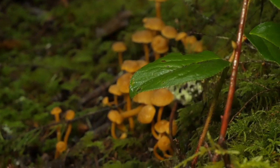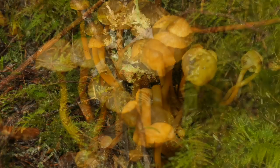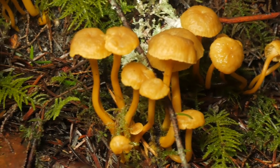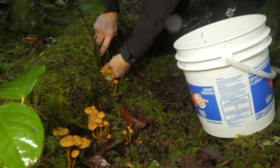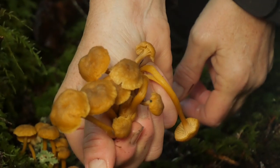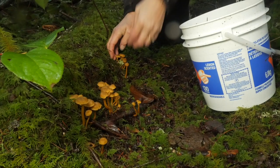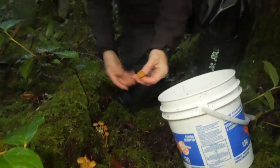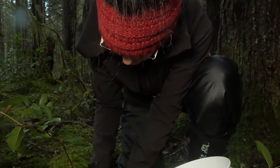And then all the searching paid off. It seemed like we found the mother lode. In just one area, we found many, many clusters of chanterelles. This is when it gets to be really fun and you fill your bucket quite quickly. How excited are you about that bundle? Oh my gosh, look at that. I love it.